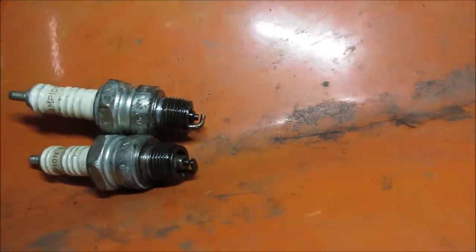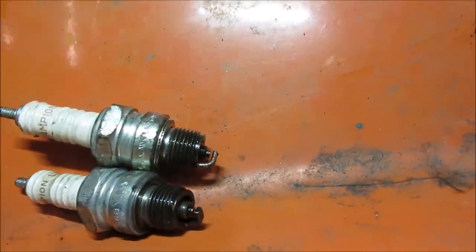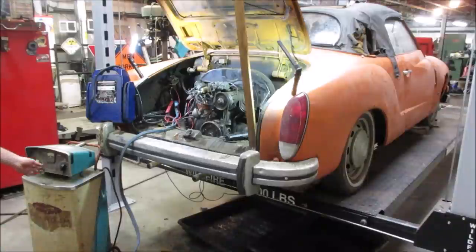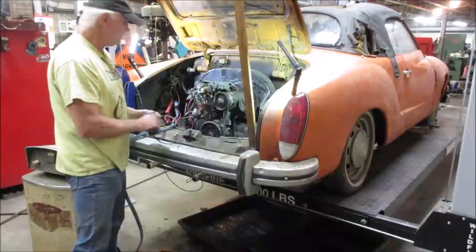Yeah, while we're waiting, I took a number one and number two plug out. You can see how wet they are. I'm gonna clean them up, dry them out, give them a little brake clean, and put them back in. Let's tell the battery charger to peg it. Put it on boost.